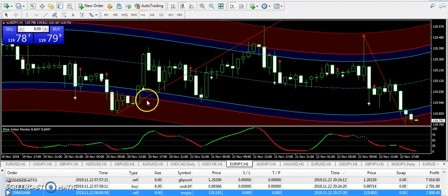If you use it on the higher time frames, then you can get more reliable results, and if you use it on the smaller time frames, then you will be on a much tougher side. Sometimes you will win, sometimes you will lose. So to be safe and to be a good trader, you need to stick with the higher time frames. So guys, this is how we use the trading system.